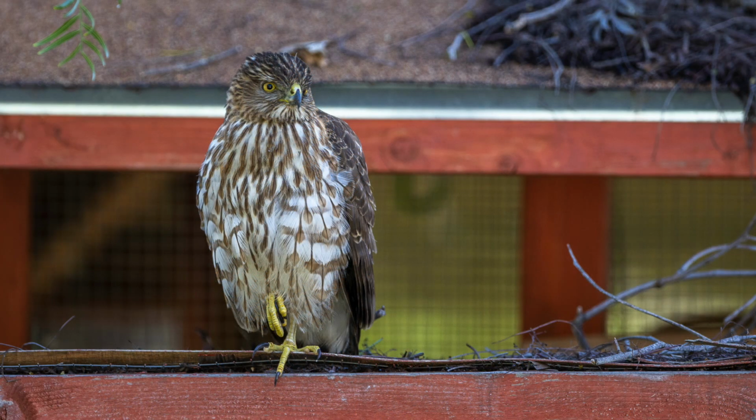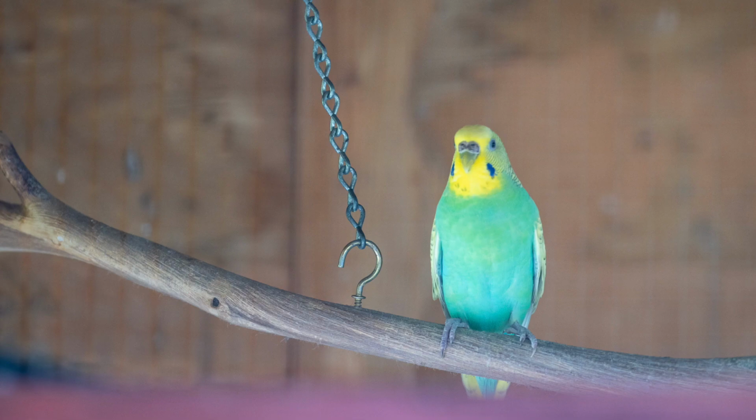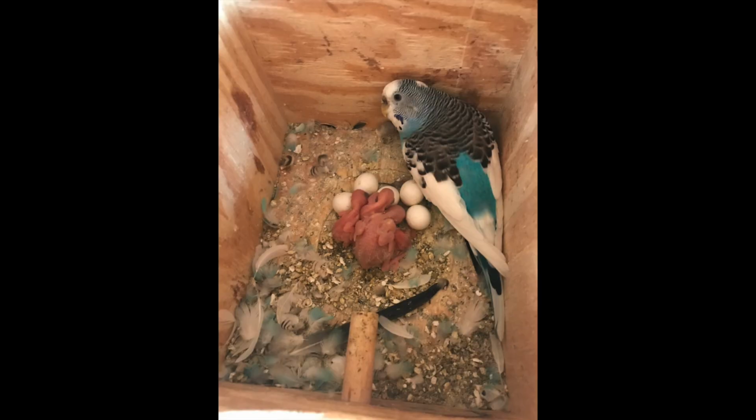This is a young Cooper's hawk that showed up yesterday, January 20th, 2023. And this is what he's after, some of my baby parakeets. That was the piebald, one of my favorites. She's passed, but she produced Blue Angel, and there's her clutch. This was a few years ago.